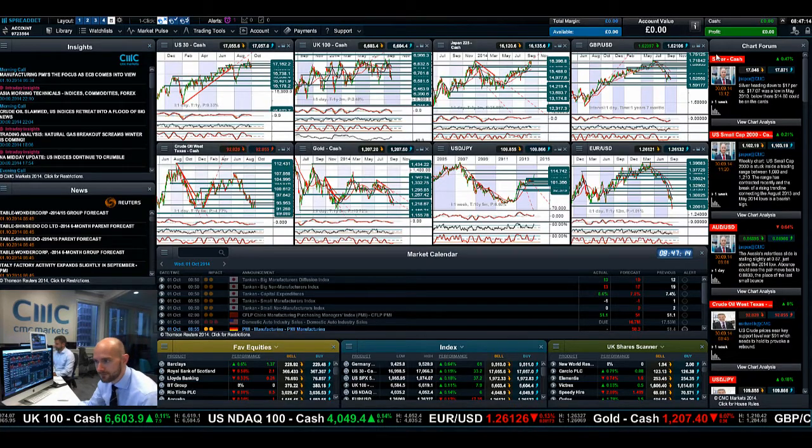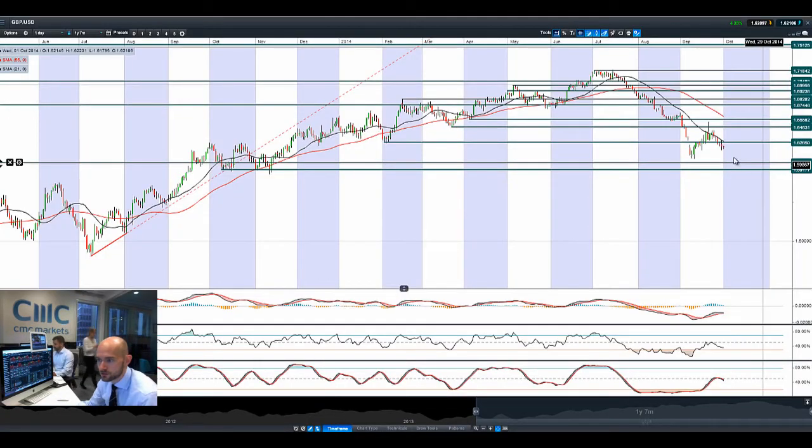And finishing up with cable. We had this sell-off on independence, the move back up when the Scots voted no, and we're slowly drifting back down again. Again, that is more US dollar strength than GBP weakness, but potential support nevertheless remains at 1.6009, potential resistance 1.6265, and this is the level that's more interesting as we hug that 21 period SMA.